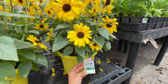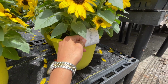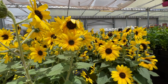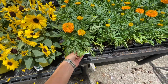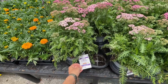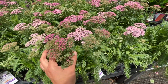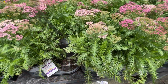They have these beautiful sunflowers for $17.88, and it says that these will get up to 4 feet tall. They're beautiful. They have marigolds for $2.84, and you get a 4-pack. You have this beautiful yarrow for $8.98. So this is full sun. It's a perennial. It'll come back year after year, and I think these are great for bouquets. I just love the feathery leaves it has.